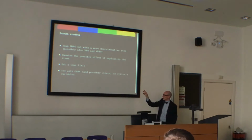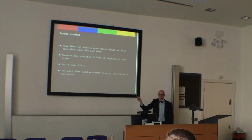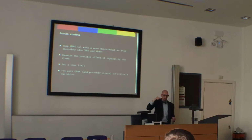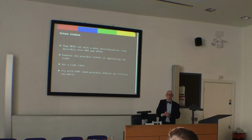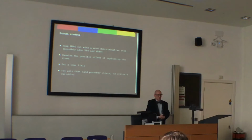And also try to use GPA or possibly others as criterion variables. The reason why we didn't use GPA in this study was the schools were concerned about us using their GPA, so we weren't allowed to get those. So it was for privacy reasons. But hopefully someone else will be able to get those in the future. So that's all. Thank you.